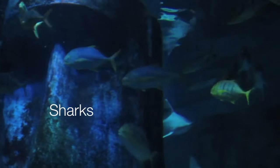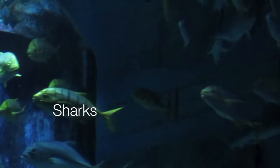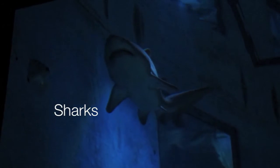There are more than 350 different kinds of sharks. Sharks are more related to fishes, like the stingray, than they are to the barracuda. Most sharks as we know them today developed about 64 million years ago during the age of the dinosaurs.